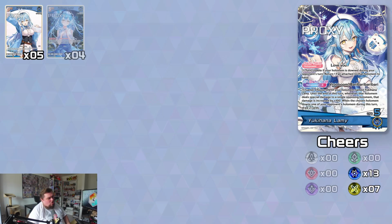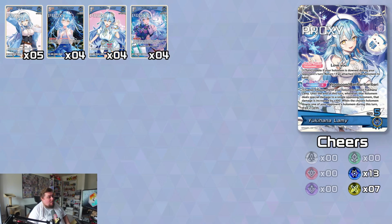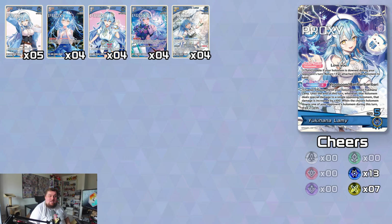We have 4 copies of the debut collab effect Lamy, 4 copies of the first idol Lamy, 4 copies of the collab effect first bloom Lamy, and 4 copies of the second bloom Lamy. Now these cards are really, again, this is your Lamy line. You want to make sure you're seeing enough, so you got 9 debuts, 8 firsts, and 4 seconds. The first debuts are pretty good.